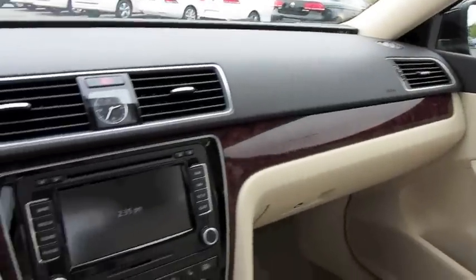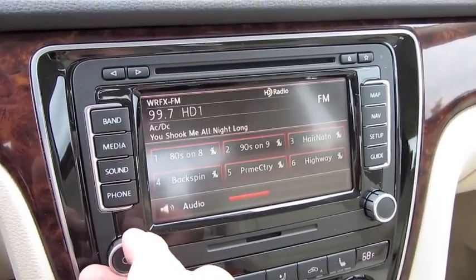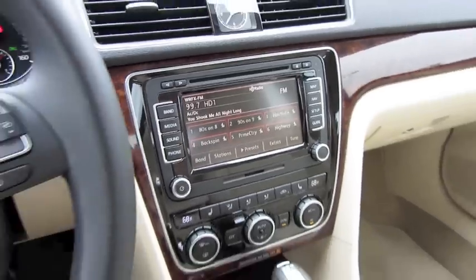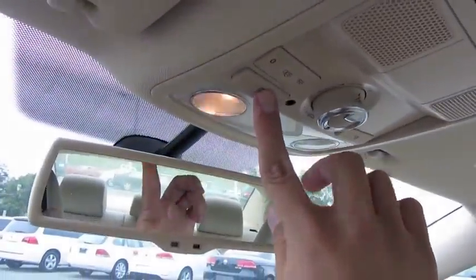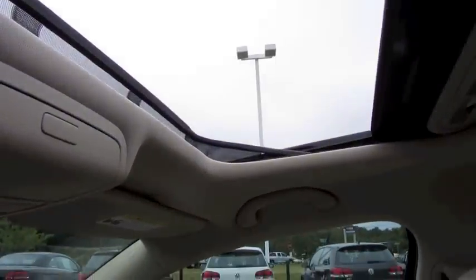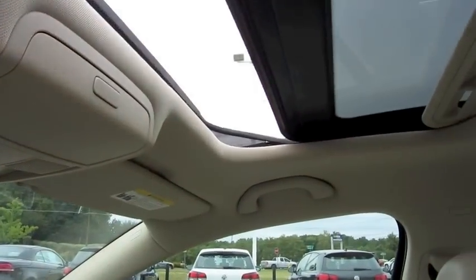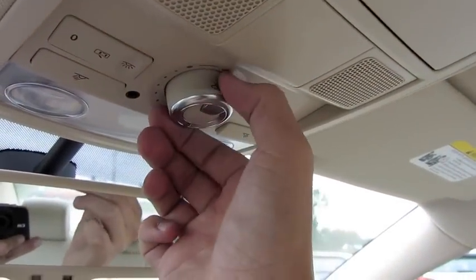This vehicle also comes with the optional Fender audio system, standard HD radio, side curtain airbags, garage home link, auto dimming rear view mirror, sunglass storage, interior illumination, your fully customizable sunroof control, you can dial it to however far you want the roof open, and a little wind deflector pops up. Also for the vent, you push up and then close it and push down.